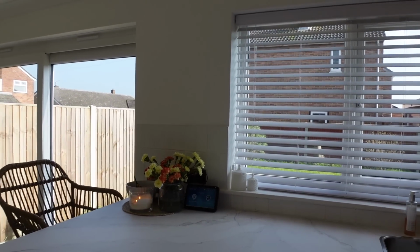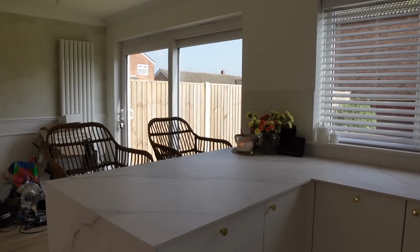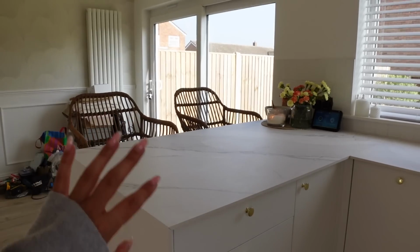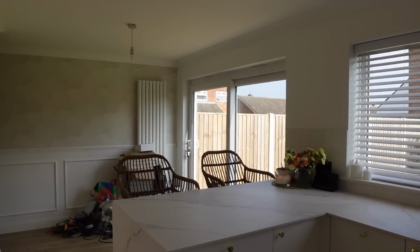And then this is the breakfast bar area, which is actually huge. And also, I would say when we had the laminate worktop on it, because it is so much thicker, it honestly comes out to like here. It made this area look a little bit too big. It was just all you saw in the kitchen. Whereas now I feel like it does work perfectly.